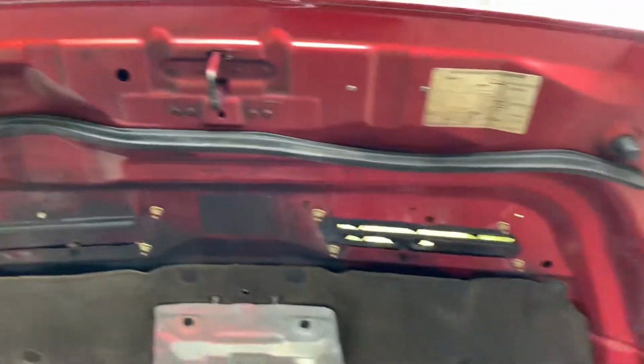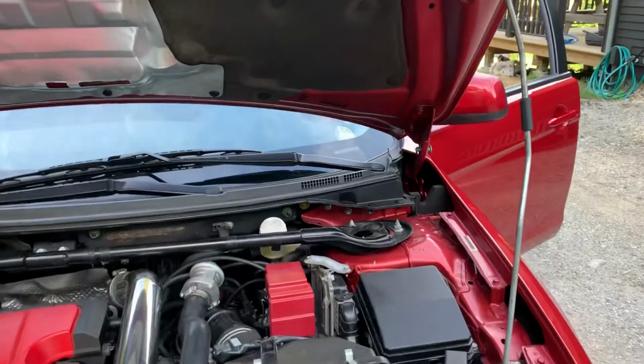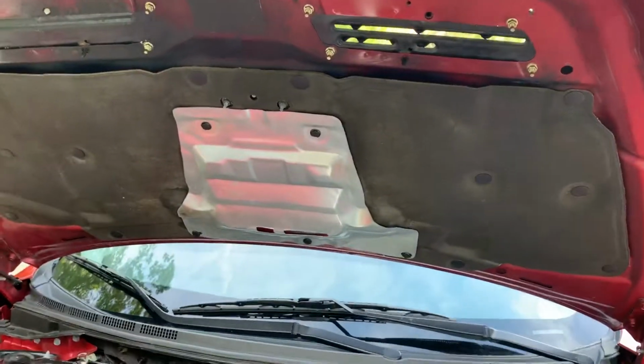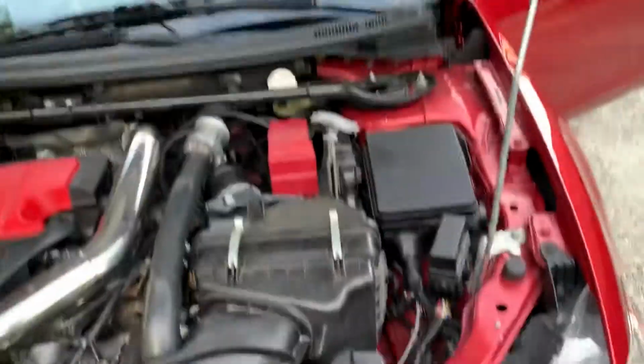The bottom of the hood, you can see a little bit of smoke and scorch marks, but it was never hot enough to damage the paint on the front of the hood or on the top of the hood. The hood's aluminum, so you could always have it painted if it bothers you, but otherwise it's good.